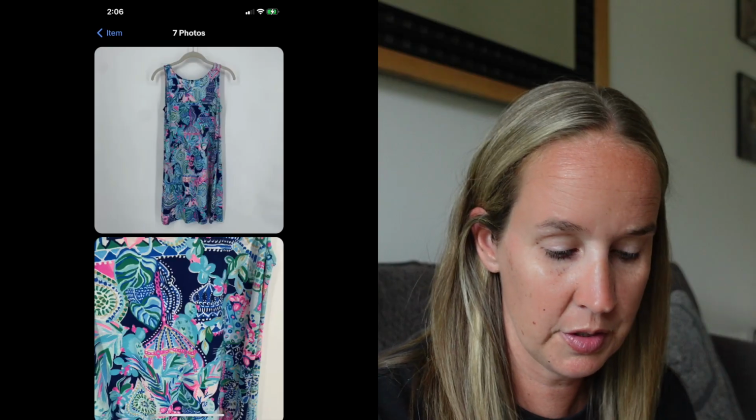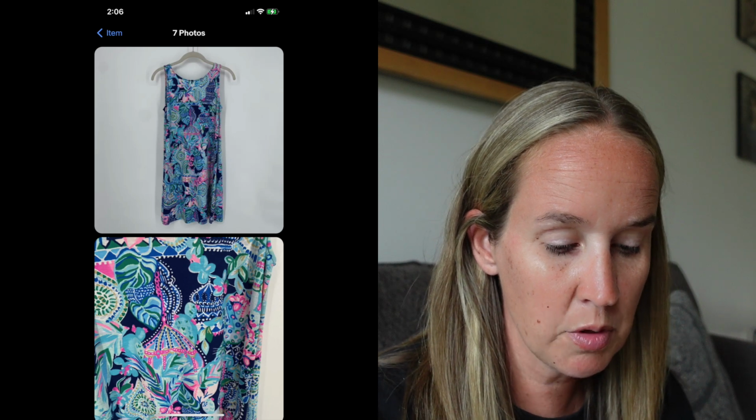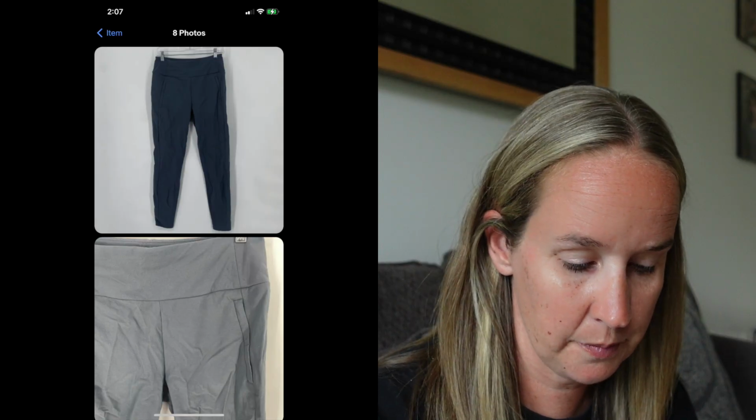I sold this Lily Pulitzer dress. This was in a size extra small, Pima cotton, and it sold for $34. Next were a pair of Athleta Headland Hybrids leggings. I think I just found a similar style of pants at the Goodwill recently, so that's good because these sold well. They sold for $30.